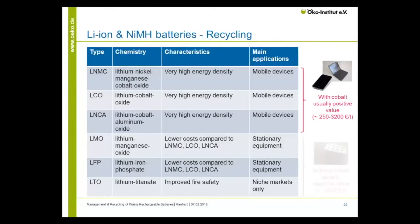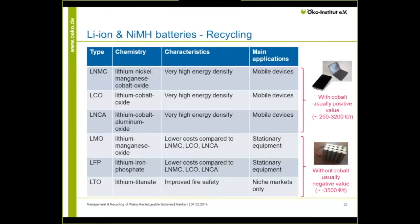And these other battery types, they don't contain cobalt, but they are cheaper. The energy density is still high, but not that high as the other types, and they're a bit cheaper. So if you go for stationary equipment, backup systems, solar panels where the energy from the day needs to be stored for the night, and you use lithium batteries, you normally go for the cheaper types, LMO, LFP.